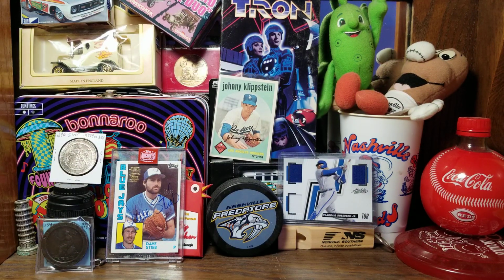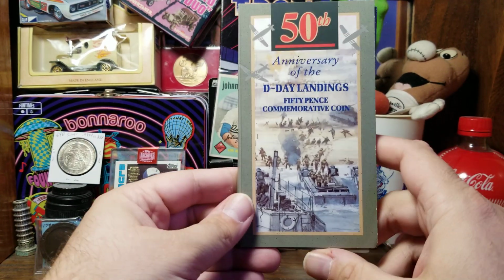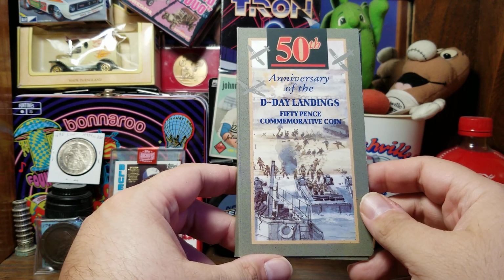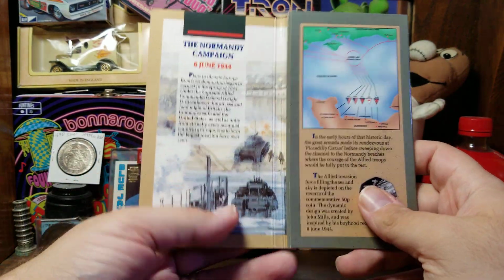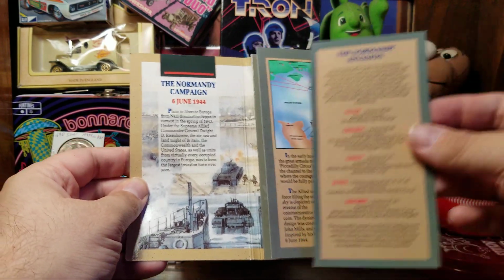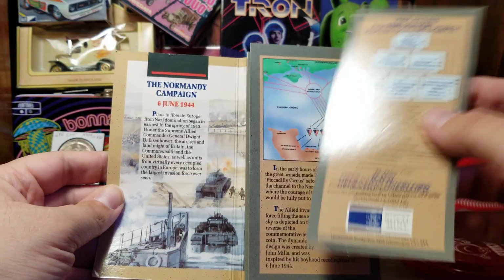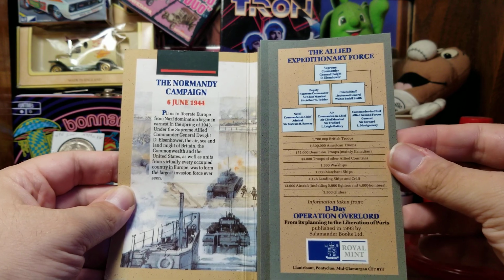One more British piece here is a 50 pence coin. A little booklet also produced by the British Mint. 50th anniversary of the D-Day landings, 50 pence commemorative coin. So it's going to talk about the Normandy campaign. We have a little pullout here that describes some of the facts about the Normandy invasion and the Allied Expeditionary Force.